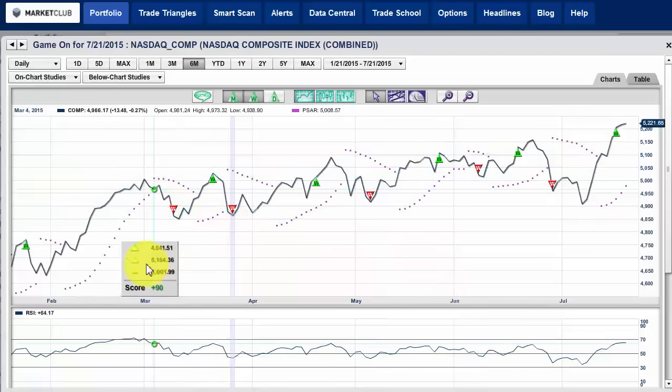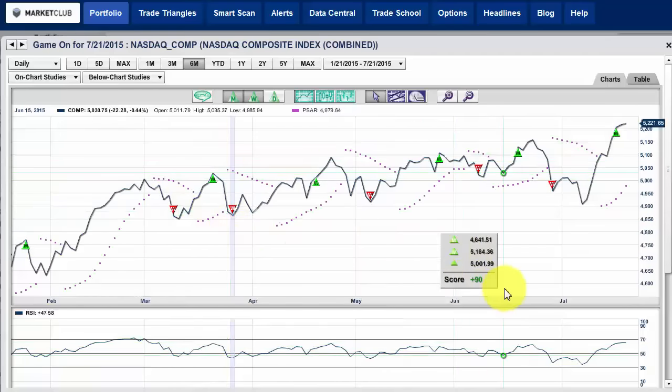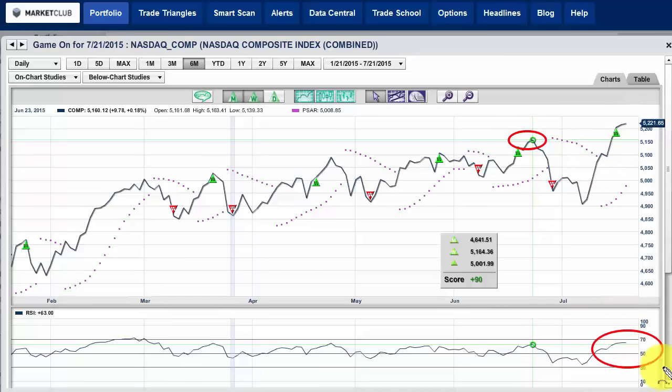NASDAQ, a little bit of a different picture here. We do have a positive plus 90 score indicating a trend on the upside. You can see quite clearly that it has been moved up. We've had the breakout over this previous high right here. You can see that we're in new high ground here, which is obviously a very good thing. You're over the 50 line right here, and obviously you have a score of plus 90 indicating a trend that's very positive to the upside.